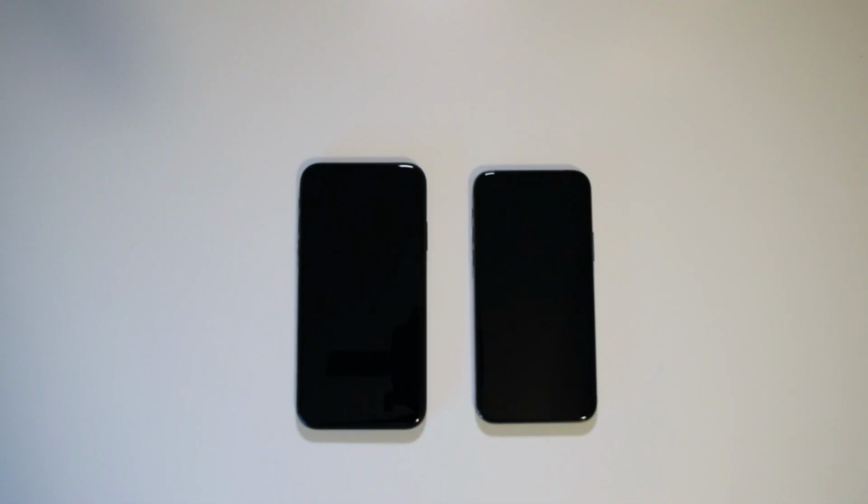So you're thinking of upgrading your iPhone, but you can't decide between the iPhone 11 or the 11 Pro. Let's walk through some of the standout features to help you decide. First, let's talk the physicality of the devices.